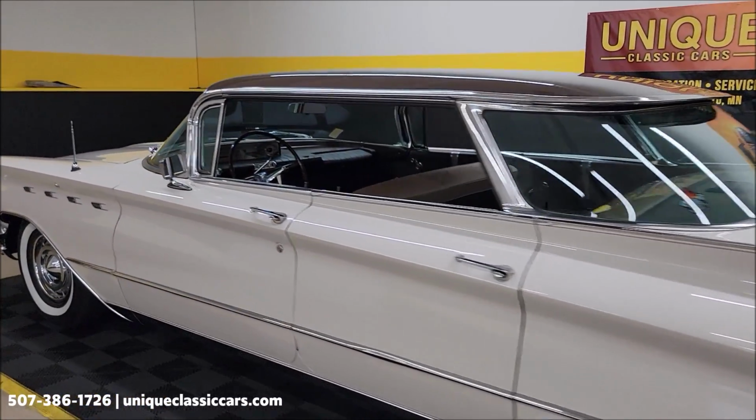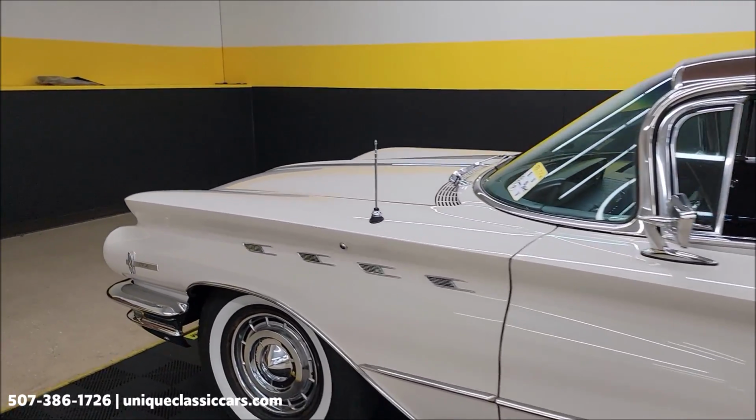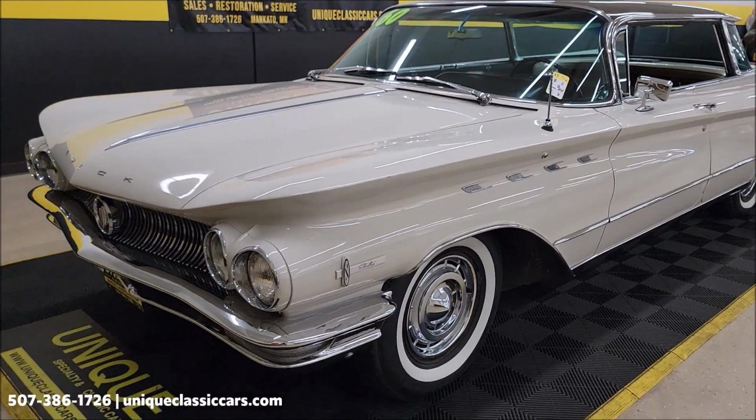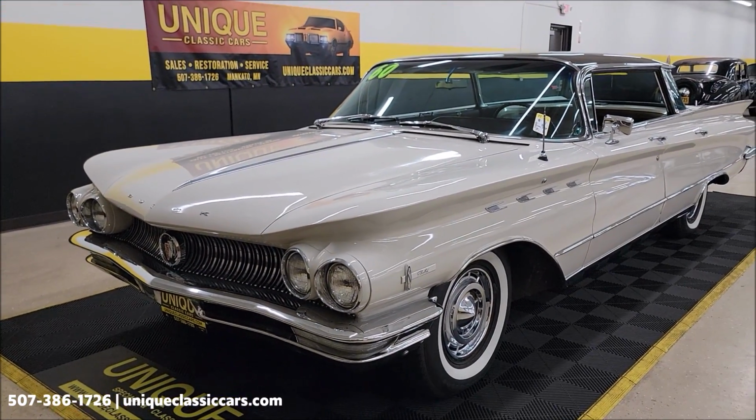How cool. Slip up to the front. I'm going to pause this a second. We're going to check out this engine bay, wrap up this walk around. Let's get this thing out on the road.